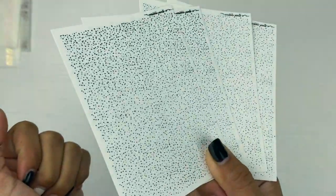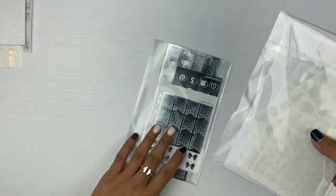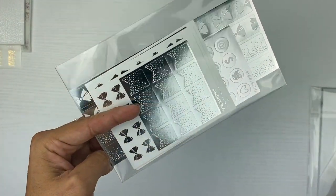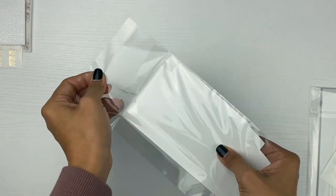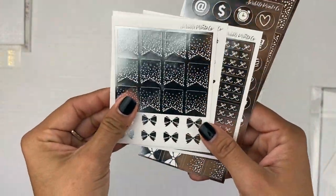So here are these ones. And last but not least, we have our mystery kit, which actually, now that I'm thinking, I don't think this was in the mystery because I'm pretty sure I purchased this just on a Wiggle Wednesday, because I see that the Wiggle is inside the mystery kit still. So I got this one because it's silver.